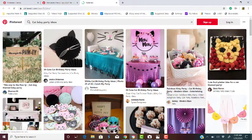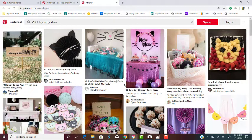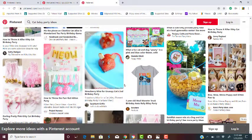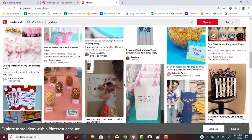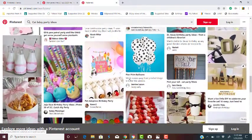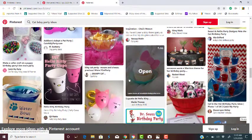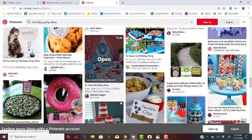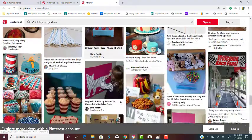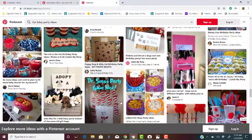So what I do is just look and see what's on here. Looks like we have a lot of party decorations. Wall decorations, party favors, little favor bags. So basically any kind of party decorations you could do for this. You could do little straw decorations, games.